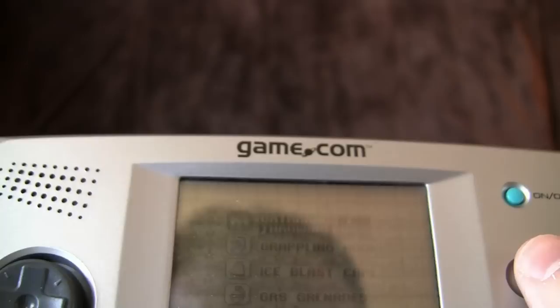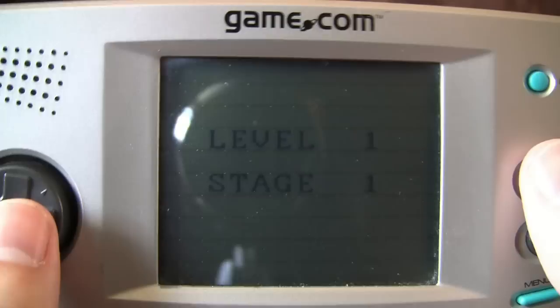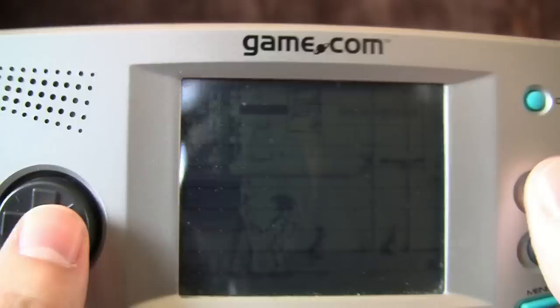Do I get all these? No, can I select some? I don't know, I can't really see what's going on, actually. I'm going to have batarangs and grappling hook, please. I can't seem to let him select more than that. Right, let's go! Level 1, stage 1. Often a good place to start. This reminds me a bit of the Lynx, Atari Lynx game, Batman Returns. I agree! Oh, what?